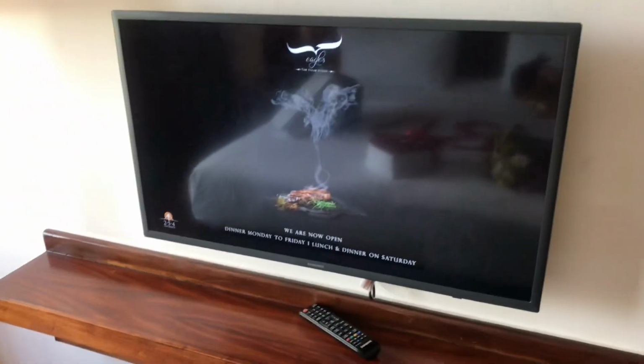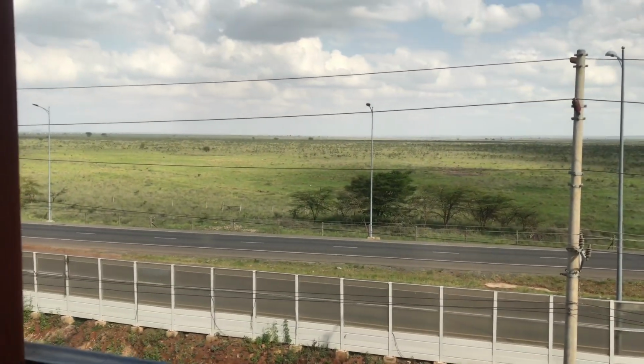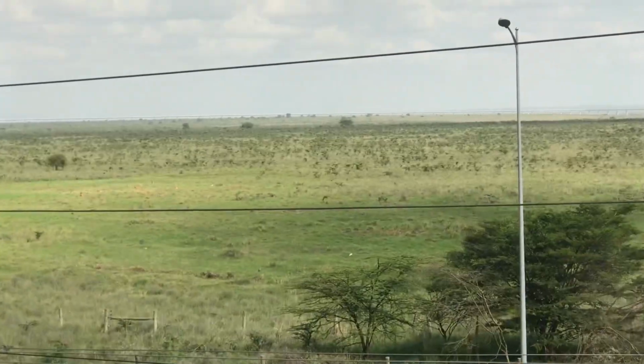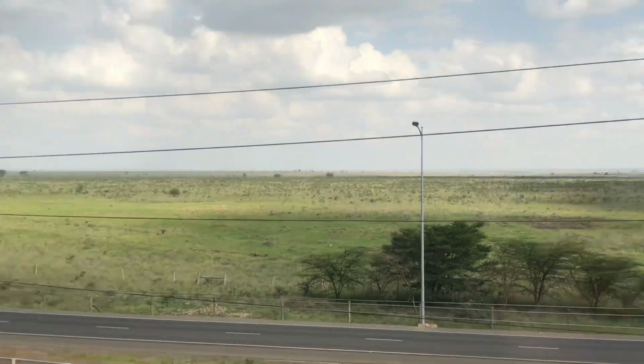Then we have a small TV here for some entertainment. Then to my best part, guys, this room has a view of the park. I can even spot some impalas. Let me see if I can zoom in on them. There, can you see those brown things there? These are impalas, and that is Nairobi National Park.